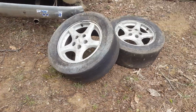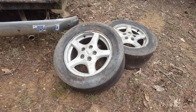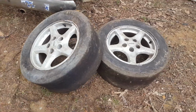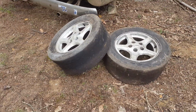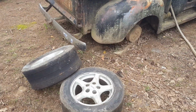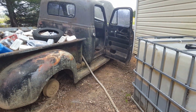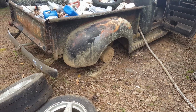Well, about the only choice of tire and wheel I got right now, other than going buying some, is these old MT Streets I used to run on my car back when it was drag race. I think they'll hold air and be just fine. So let me get it jacked up and get these tires on it and see if that other front one will hold air. And we'll try to drive it out of this spot at least and get it away from these leaves.